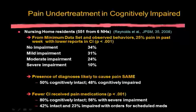Well, what's significant about that is there are a number of studies that have showed that patients that are cognitively intact and those that are cognitively impaired have similar levels of diagnoses that we know are painful. So there's really no reason to suspect that people with cognitive impairment don't experience pain from the same types of conditions. There's also evidence that pain is undertreated, and you can see here that those with cognitive impairment receive substantially less scheduled pain medications, which is a real issue.